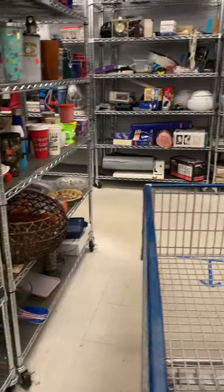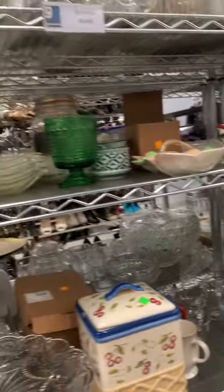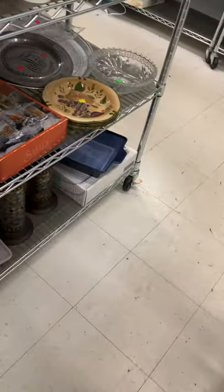I didn't see a whole bunch here, but I did get quite a few things here. I had already put that belt in my cart. As soon as I walked in the door, I spotted it. It was a Brighton belt. And then I put that dog in there. Over here, this basket. I really liked that for myself.